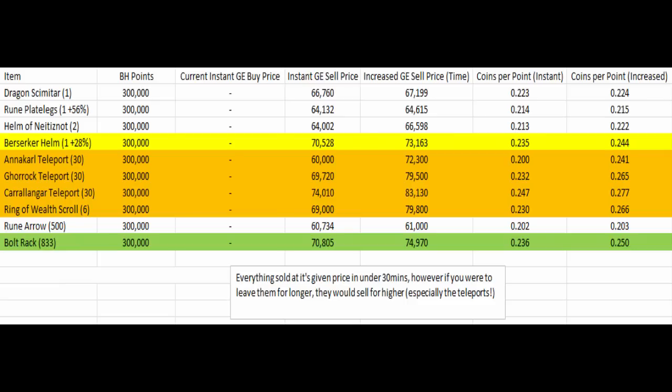However, also if you have more time to buy them, I'd recommend going with the Bolt Rack, as this was quite a good thing to buy for insta selling, just because they go for quite a high price compared to the points that it costs to buy it from the shop. So in conclusion, the best item to buy if you're in a rush or if you don't have many points is definitely Berserker Helm. If you have more time actually buying the items, however you do want to insta sell them, I'd recommend going with the Bolt Racks.